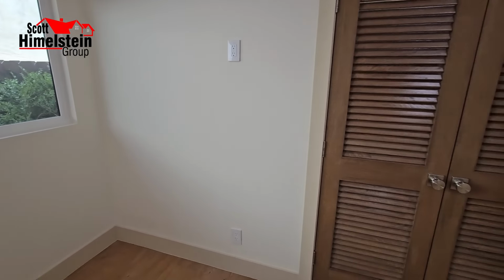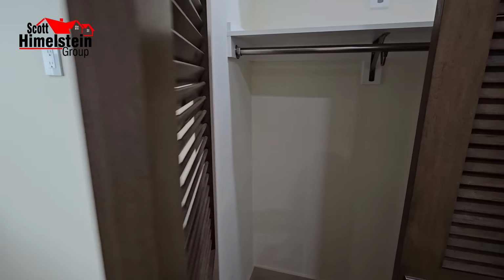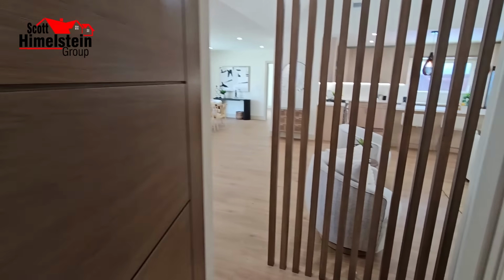This is a house built in 1959, so they're not going to be overly big. And you can get an idea here, once again, that you have the closet space, and they got the hanger and some built-ins all ready for you. All right, so that leaves us with one more bedroom. And I like the fact that you have some privacy here.